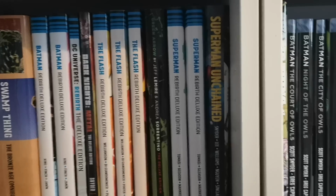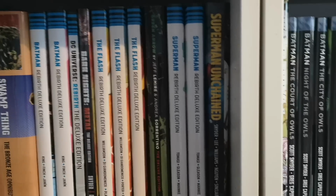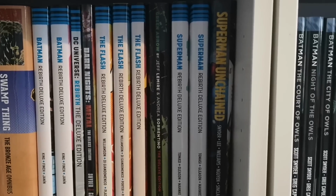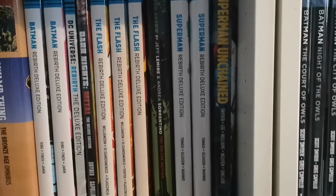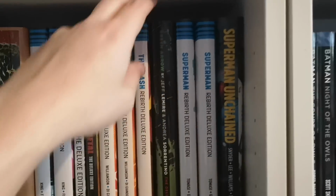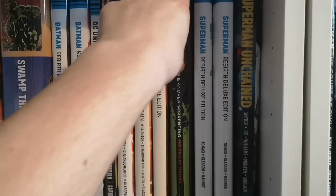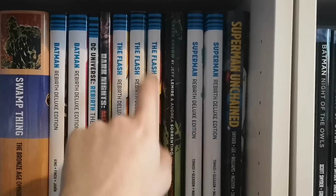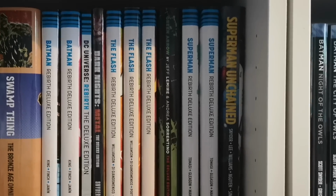Next to that, we've got another one of my favourite storylines that I've read from DC in recent years, and that is Green Arrow by Jeff Lemire and Andrea Sorrentino, the Deluxe Edition. Really, really good stuff. Their whole New 52 run. If you're a Green Arrow fan, or you're looking to get into the character, like I was, pick that up. It's phenomenal. I'm sure it won't disappoint you.